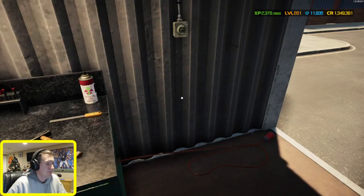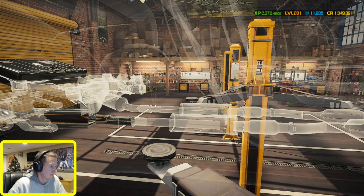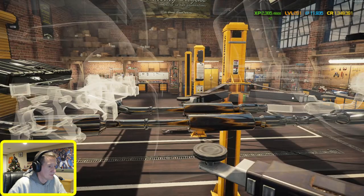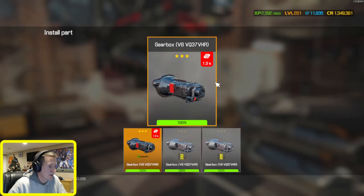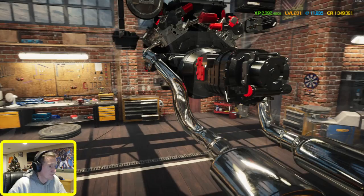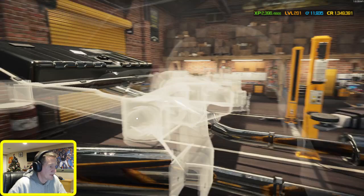Quick save so I don't lose all those upgrades. Part mount. Let's put the exhaust system in. Should be all three starred. Gearbox. There we go. That starter in. Great. All right, let's head back. We'll do the rear suspension system first.